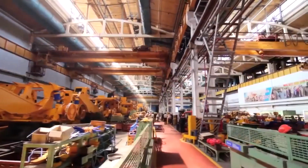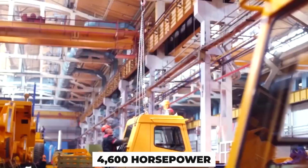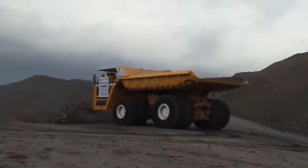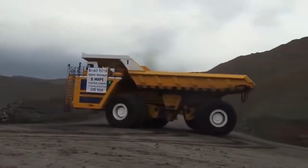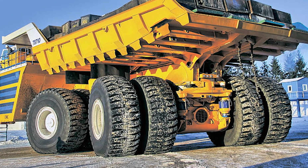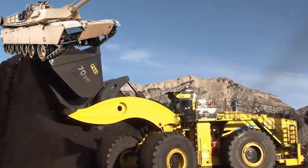Even when empty, the BelAZ is powered by 2 65-liter diesel engines that generate a combined 4,600 horsepower. And instead of a traditional drivetrain, it uses electric traction motors, similar to a locomotive, giving it smooth and controlled movement despite its bulk. With 8 giant wheels and a reinforced chassis, it's built to endure the roughest conditions on Earth. Let's meet the world's biggest military land machine.